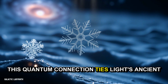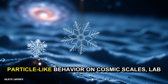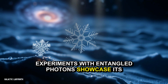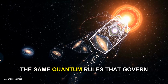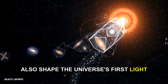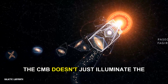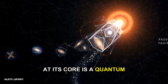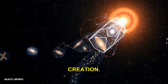This quantum connection ties light's ancient story to its modern mystery, just as the CMB reveals light's particle-like behavior on cosmic scales. Lab experiments with entangled photons showcase its wave-particle duality in action. The same quantum rules that govern photons streaming from your light bulb also shaped the universe's first light, linking the infinitesimal to the infinite. The CMB doesn't just illuminate the past, it whispers that the universe at its core is a quantum tapestry woven from light and space-time, still vibrating with echoes of creation.